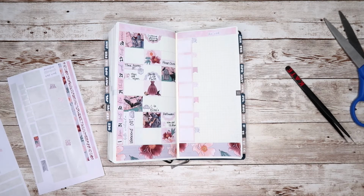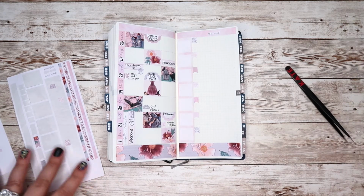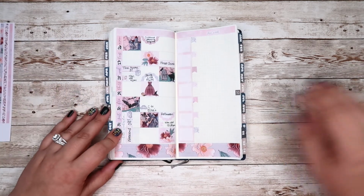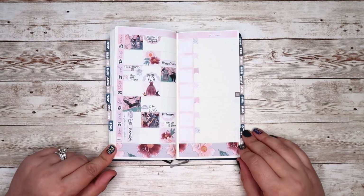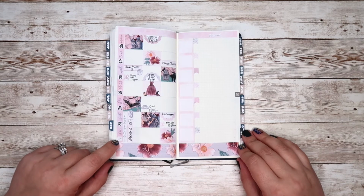Nothing else to go down there. All right, so there we have my finished spread in my Hobonichi Weeks planner for October 26th through November 1st.